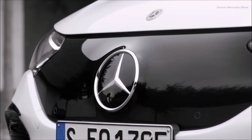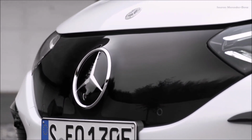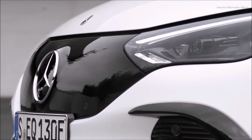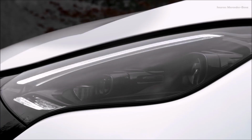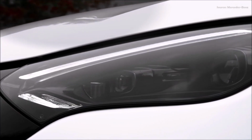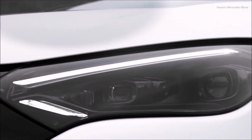Hi everyone. Just a few months after the launch of the EQS, Mercedes EQ is already presenting the next model based on the electric architecture developed specifically for electric vehicles, the new EQE. Now Mercedes-Benz is expanding its EQ lineup with an entire range of electrified products debuting this week at the IAA show in Munich, including the new EQE 350 pictured here.